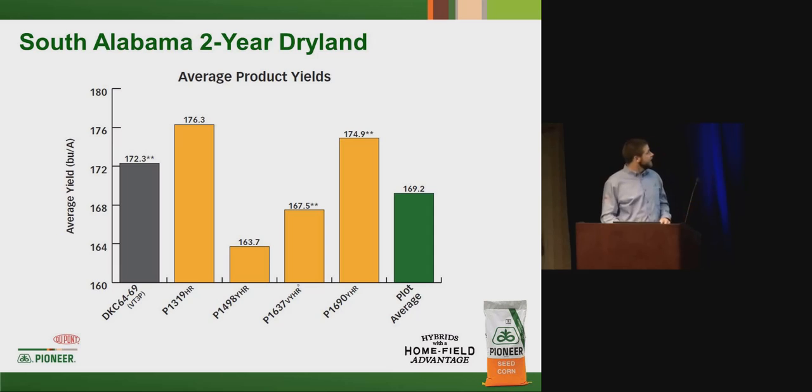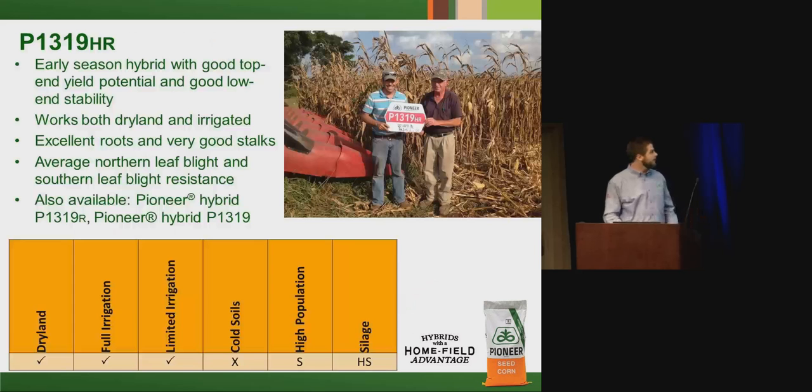This is our two-year dry land. You can see our two-year dry land trials average 170, so there's only 30 bushels difference between our dry land and our irrigated trials, but 1319 topped them both. It's just a really tough hybrid, a really good all-around hybrid. If you're planning on planting some corn, I'd encourage you to try a little bit of it. This is just a slide with a little more information about 1319. It's available with the Herculex trait or as a straight Roundup.